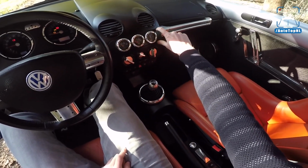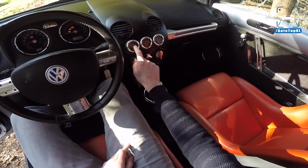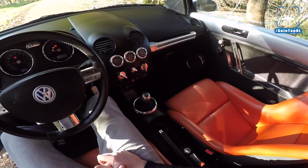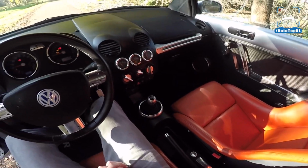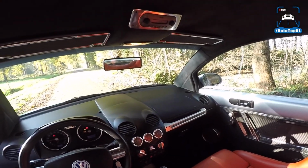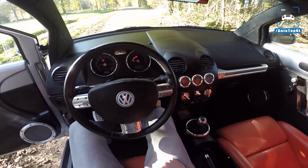This is where the radio used to be, and it has been replaced by an oil temperature, oil pressure and battery power cluster set. So where did the radio go? Well, it's up here. This is the radio. Quite convenient, actually. I don't mind the radio being up there.